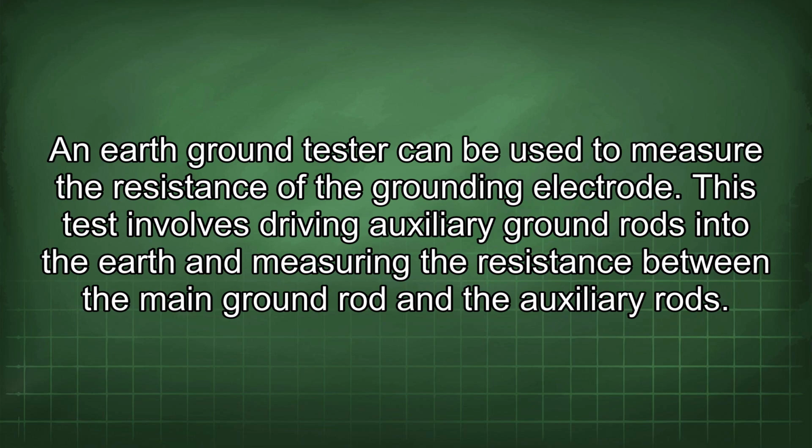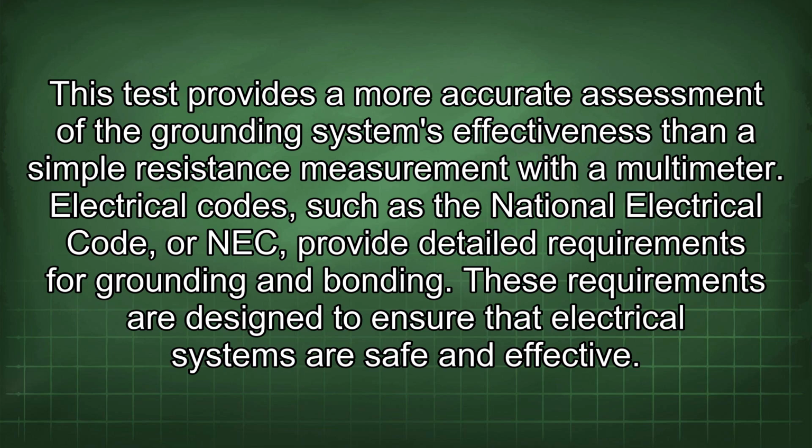This test involves driving auxiliary ground rods into the earth and measuring the resistance between the main ground rod and the auxiliary rods. This test provides a more accurate assessment of the grounding system's effectiveness than a simple resistance measurement with a multimeter. Electrical codes such as the National Electrical Code, or NEC, provide detailed requirements for grounding and bonding. These requirements are designed to ensure that electrical systems are safe and effective.